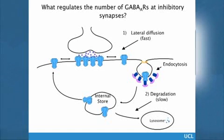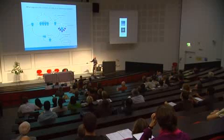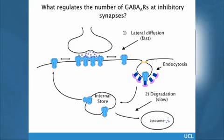And in the second part of my talk, I want to focus on this region. And then finally, while this internal store of receptors is very important for replenishing the number of postsynaptic receptors at the synapse, the machinery that mediates that delivery of receptors from inside the cell has remained elusive for quite a long time. And in the third part of my talk, I hope to tell you about some of the mechanisms that are important for that process.